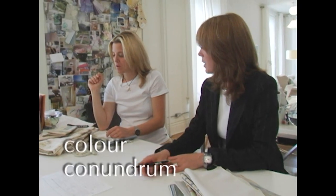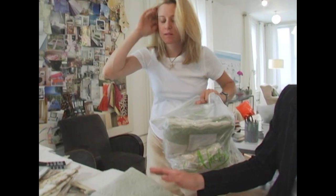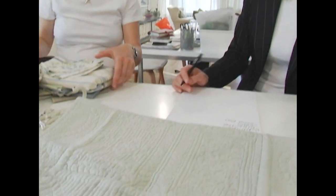Let's talk about the master bedroom. What have we got happening there so far? Well, we basically just have a sage type of quilt. So that is a pillow sham that she's chosen. Okay. So far, to me, this is feeling very green. And I think we need to get some pattern happening in here.